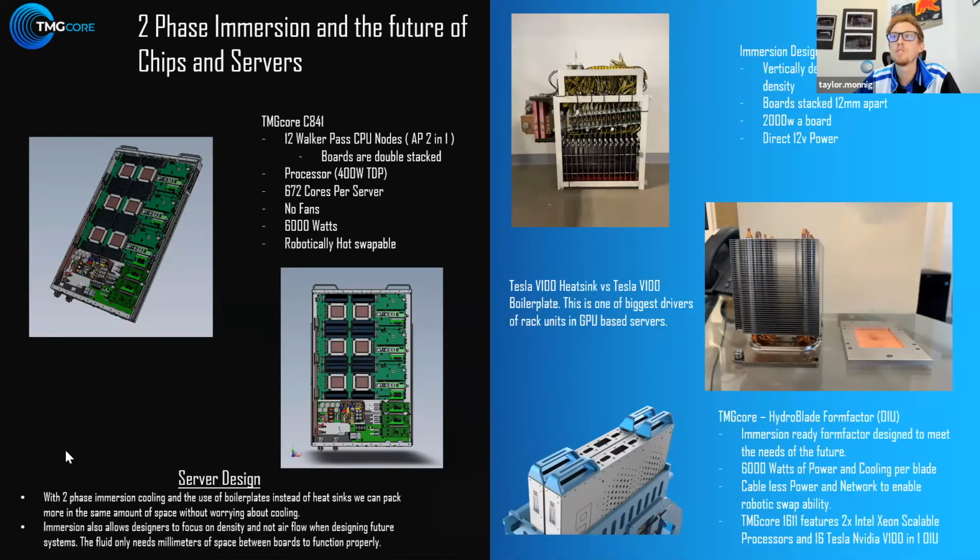Almost 700 cores in a single box, no fans, and robotically hot swappable. Taking the fans and any sort of spinning hard drives away inside the fluid basically makes it so servers do not fail, which is one of my favorite parts about immersion. It's a completely clean, stable environment where the cooling is happening naturally and the fluid is filling in all of the gaps that are being created. That allows us to do creative things like putting the 12 nodes in, double stacking the boards, with the power supply in there. It's just a different form factor.